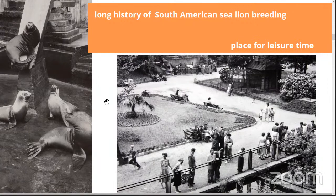We regularly have offspring, and the conditions of having sea lions at our zoo haven't really changed during the history. We still do train the sea lions as a form of enrichment, and the visitors quite like it when they can see the process of training with the sea lions.